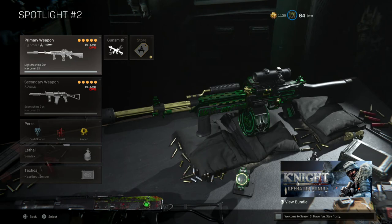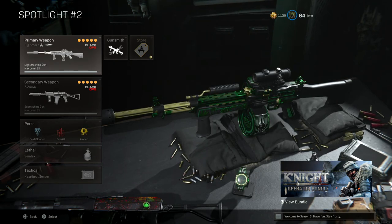Again, if you guys end up using this class setup, be sure to let me know in the comments down below how you do with it. I guarantee you guys will go off with it. There's no way you won't. But anyways, without further ado, let's go ahead and get right into the victory gameplay.